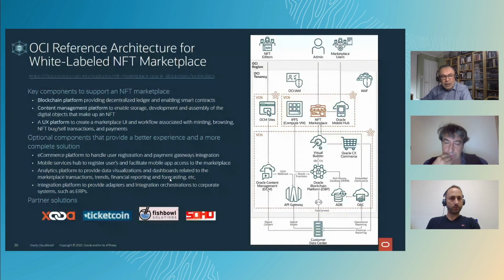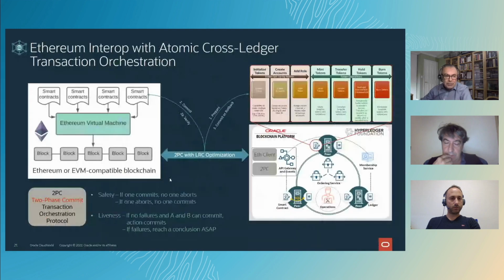People often ask about how this interoperates with other blockchains like Ethereum, for example. So we're actually providing Ethereum interoperability capabilities that will be released very soon, that allow us to provide what we call two-phase commit in order to do atomic transfers between tokens in Oracle blockchain and tokens in Ethereum or any EVM-based network. We have extended our API gateway with an Ethereum client and two-phase commit capability.